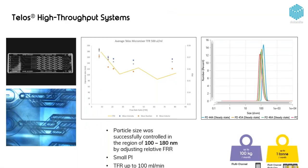And here are some results as well, showing a range of sizes from 100 to 180 nanometers. We can achieve this by playing with different flow rate ratios, still with a small PDI and, obviously, a much higher total flow rate. You can see the shift of the DLS size distribution when changing the flow rate. We can actually tune the size of the particle that we get. I will show you this system later during the live demo.